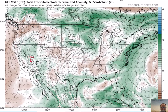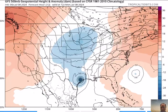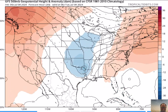Could raise the chance for some heavy rain all the way into Saturday in portions of the eastern third of the nation. Now, we mentioned an upper level trough, and watch what happens here. Here's the 500 millibar height anomaly forecast map for this morning. We'll go forward in time, and Beryl gets pulled into that upper level trough over the middle part of the nation, with high pressure upper level ridging centered over the western part of the Atlantic Ocean.